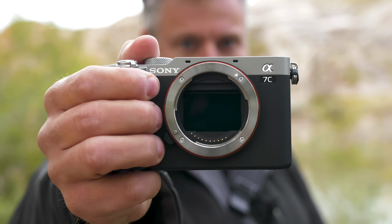Sony has made the A7C and they've put it into a very unique spot in the Sony lineup, and I'm not really sure if I'm thrilled by it or not. I'm excited about this camera, and we're going to talk about some of the pros and cons. We're going to talk about the ergonomics, the physical features, the performance, as well as some of the video specs. Let's start with the physical part of this camera.